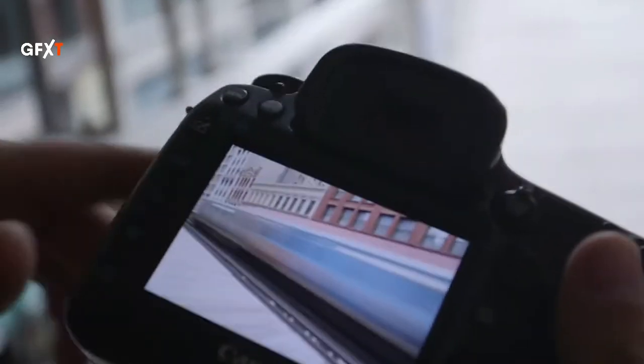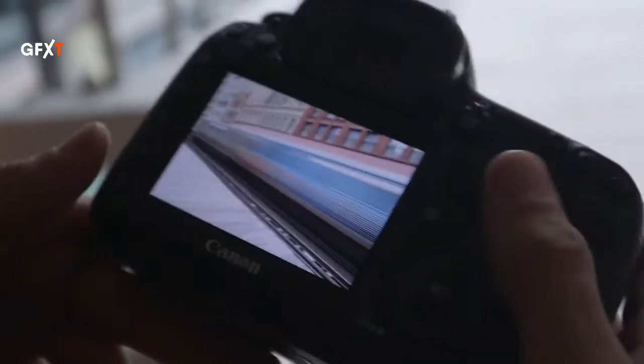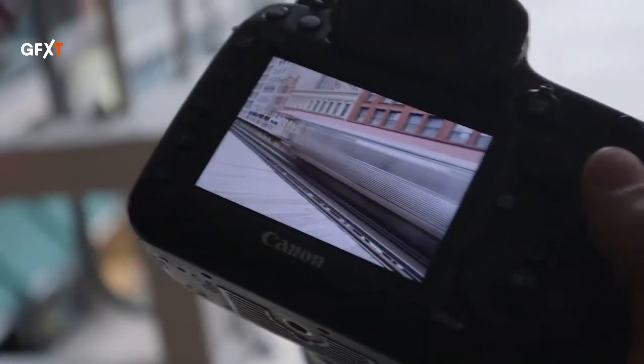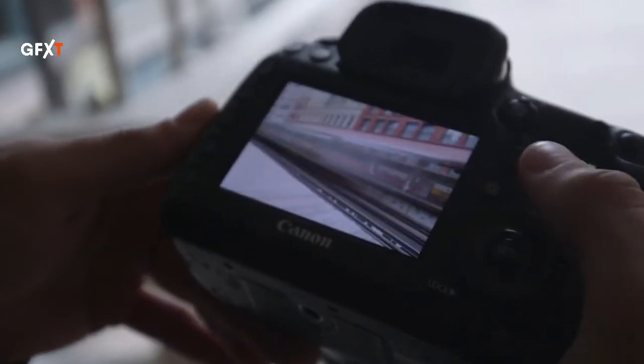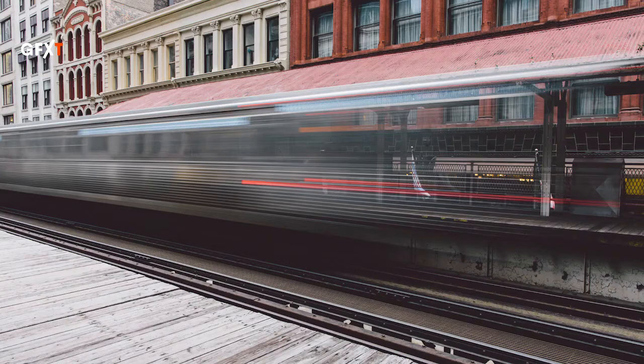You can actually see it right here, complete blur of the train as it passed, with the environment perfectly still thanks to that handrail. But I actually like that last clip where you can see the end of the train and the lights that came with it.